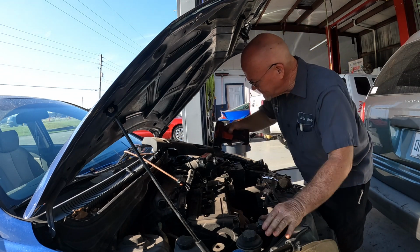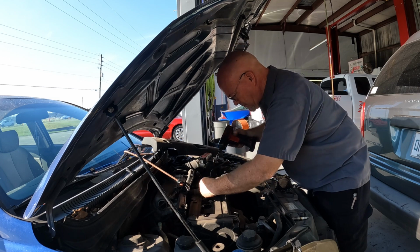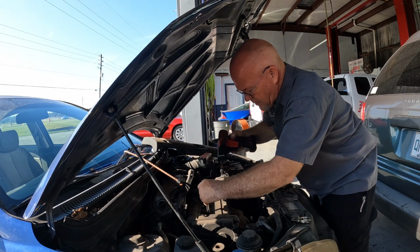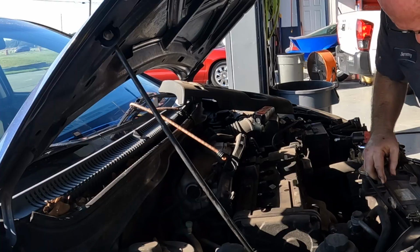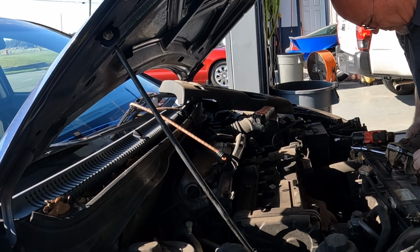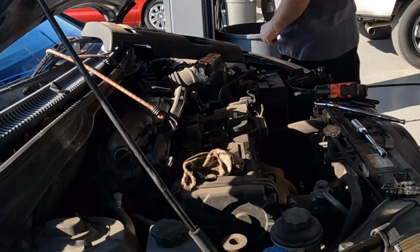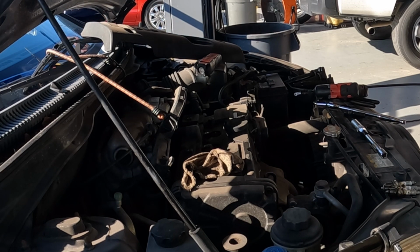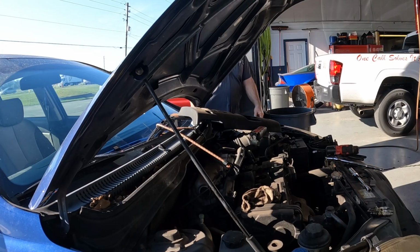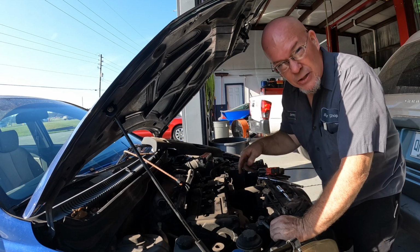Gotta save the pickle juicers. That one's got some oil. To crank it over without the spark plug in, make sure nothing bad happens. Should be good. Gotta do the valve cover gasket too.